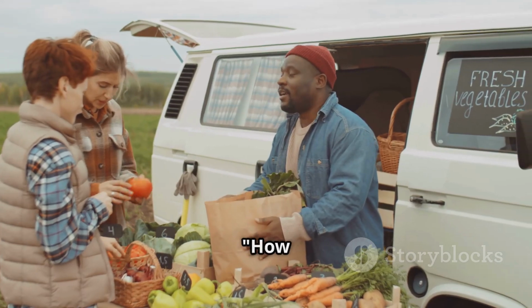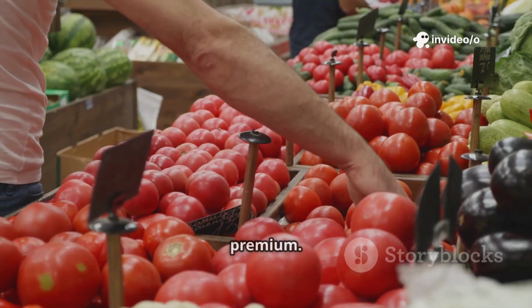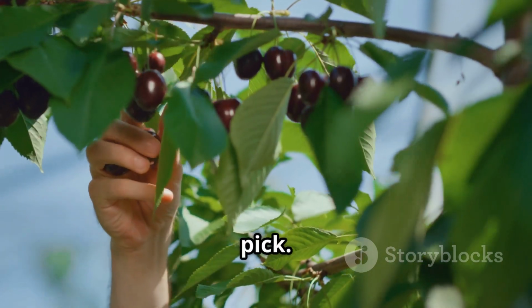When customers ask, "How does it taste?" you'll answer with confidence. Consistently harvesting at peak builds your reputation and lets you charge a premium. Observation and experience are your best tools. Quality harvests start with knowing exactly when to pick.